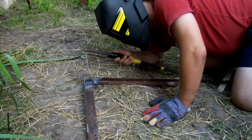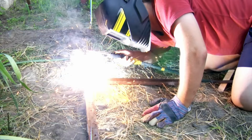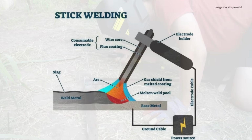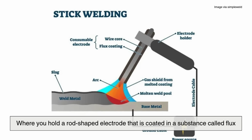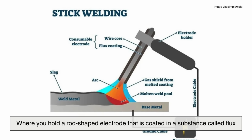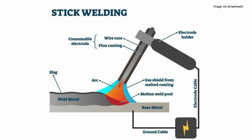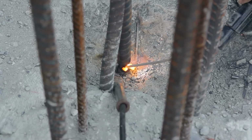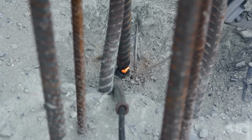There are several variations of arc welding, each suited for different tasks. The most basic form is stick welding, where you hold a rod-shaped electrode that is coated in a substance called flux. As the electrode melts, the flux creates a protective shield of gas and slag that prevents the weld from being contaminated by the air.